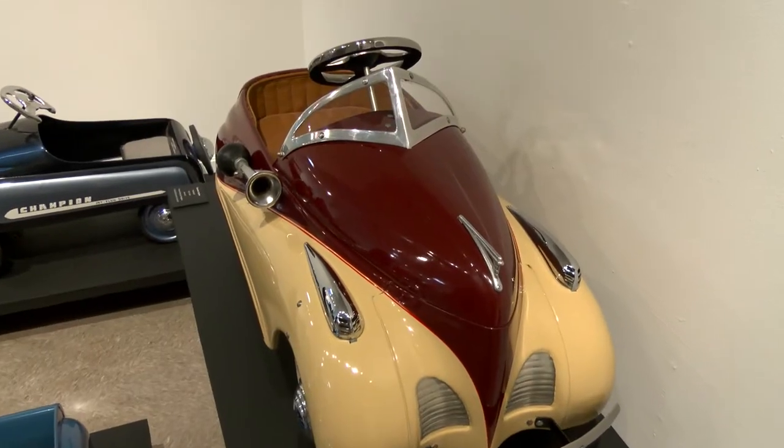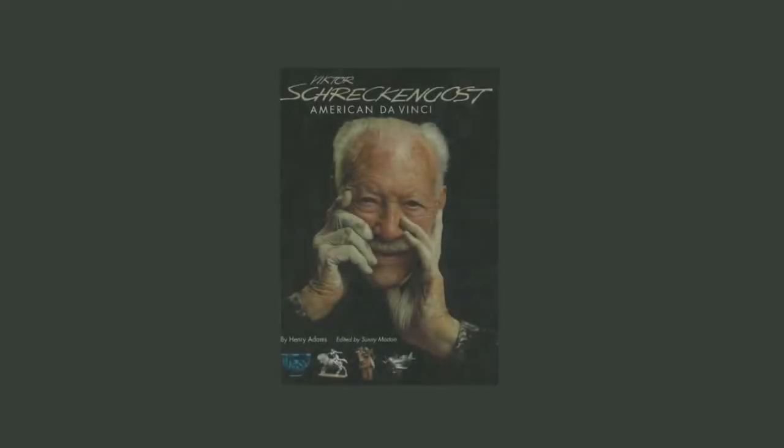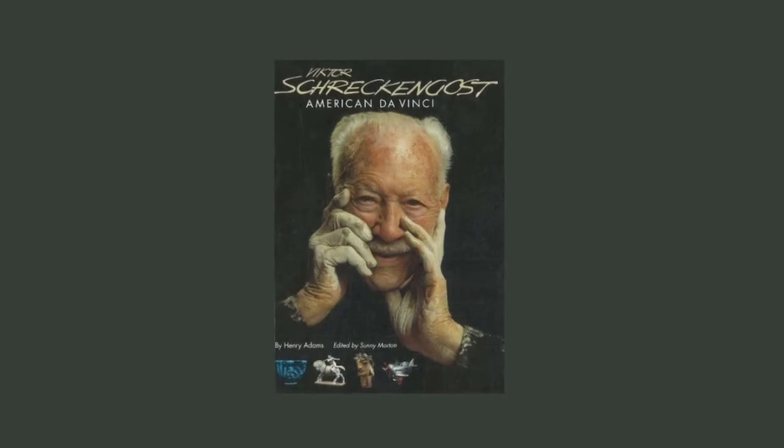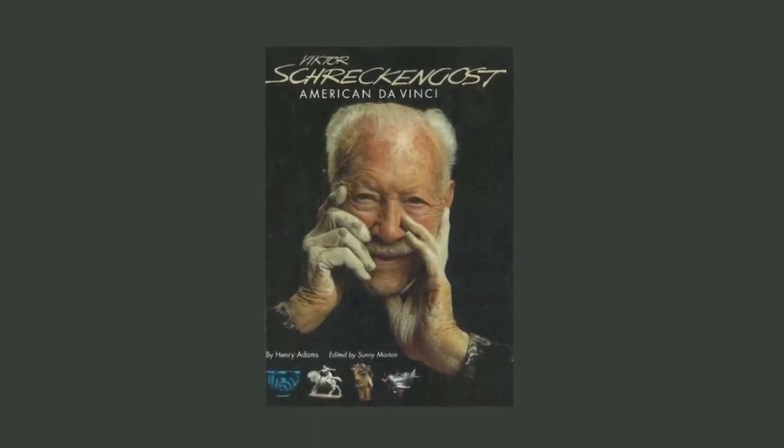My wife and I were friends of Viktor Schreckengost, a designer for Murray, Ohio, for 30 years. So I'm not exactly a pedal car collector, but collect Viktor Schreckengost's work. He designed for Murray, Ohio, designed dinnerware for American Limoges and Salem Potteries in Ohio. He worked during the Second World War on radar recognition. Just a genius as far as an industrial designer, painter, and a masterful ceramic sculptor.